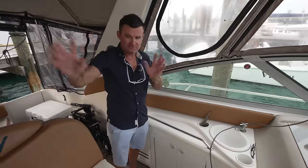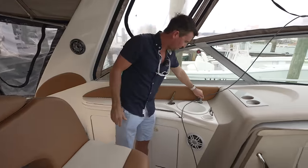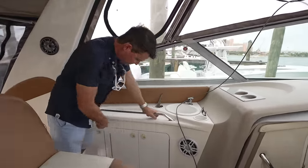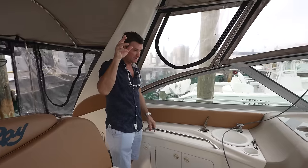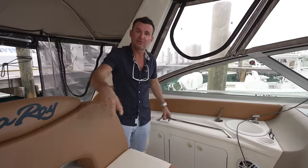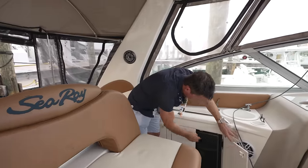Over here, just to the port side of the boat before you get up to the helm station on the starboard side, it does have a wet bar outside, so you get water there. It's got all new speakers on the outside, so 4 speakers outside, and I don't remember, 2 or 4 speakers inside, and it also has a subwoofer that lives under this seat, so the audio is really nice. This is the outdoor refrigerator.